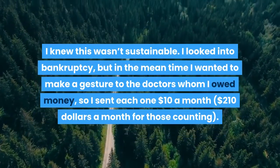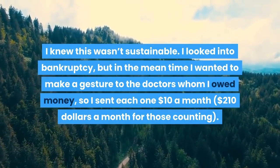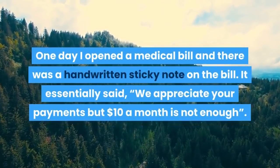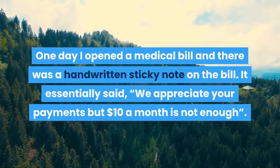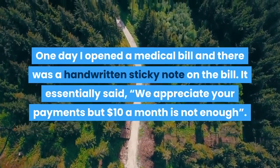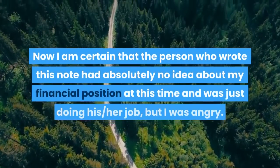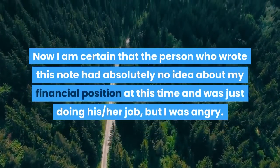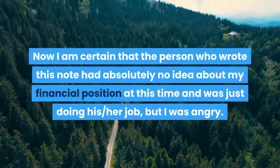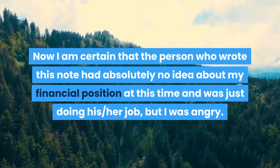So I sent each one $10 a month, $210 a month for those counting. One day I opened a medical bill and there was a handwritten sticky note on the bill. It essentially said, "We appreciate your payments but $10 a month is not enough." Now I am certain that the person who wrote this note had absolutely no idea about my financial position at this time and was just doing her job, but I was angry.